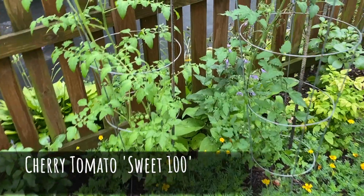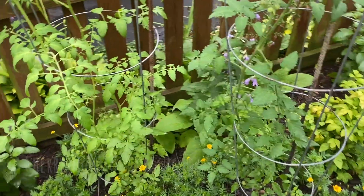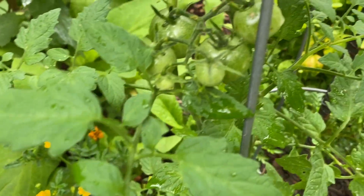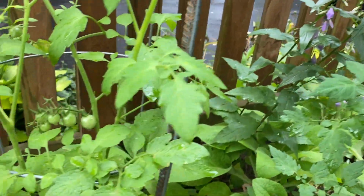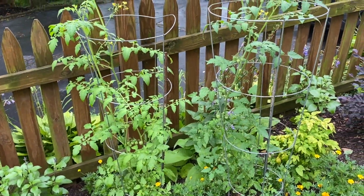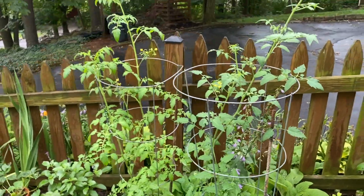My 2 tomatoes, I think this is a Sweet 100 cherry tomato, and this is, I think, Sun Sugar cherry tomato. And I think we've had 3 tomatoes off of them. I do see another one ripening right in there. And we do have more fruit on the vines. It's just that they're not ready yet. So they're not nearly as productive as they would be if they had full sun. You can see how kind of thin the plants are. I've been fertilizing them. I've been keeping them watered. It's just not enough sunlight here for them to be super productive. But, you know, I'm happy with what I can get.